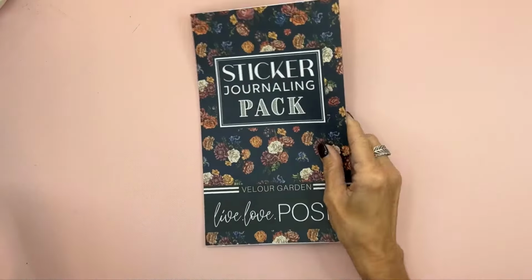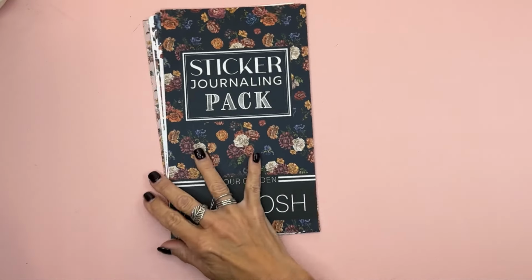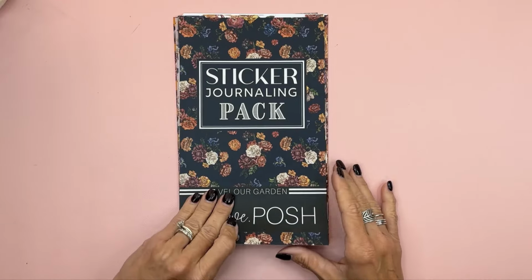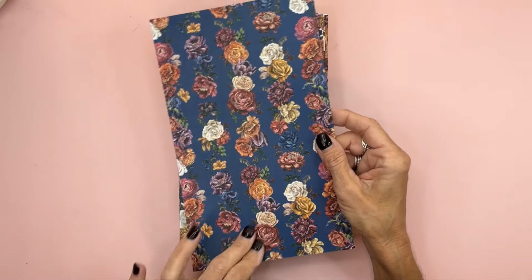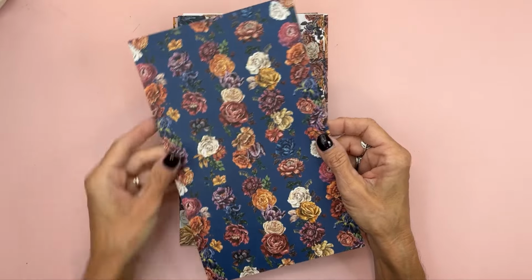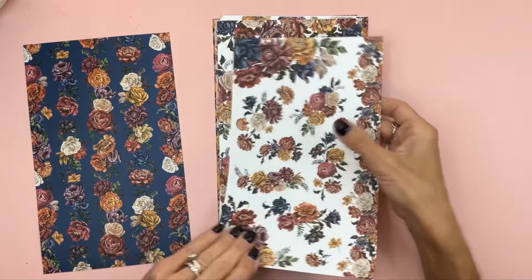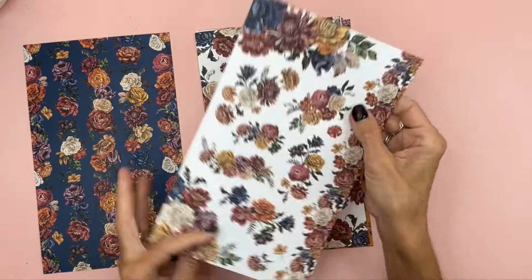And then to go with, we have 4 different sticker journaling packs. I'm going to start with this. This is Velour Garden. It's going to be 10 really big sheets, and then the back and front cover are printed on really nice cardstock, and it can be used also to journal with. It's got that floral design. So again, this is Velour Garden, and they're individual sheets. So these are all printed on paper.